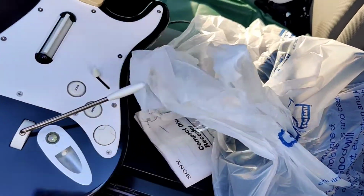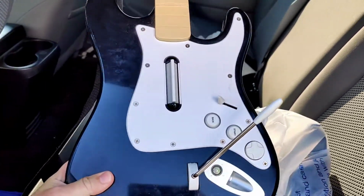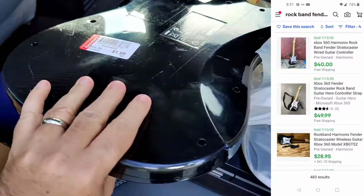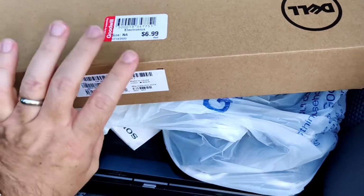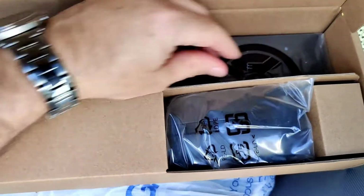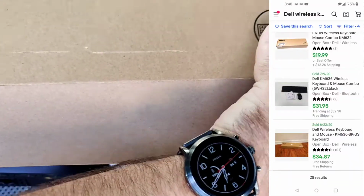Alright, so first things first, I got this Xbox 360 Fender Stratocaster for Rock Band, and it was only $2, probably worth $35 to $40, and for $2, that's a no-brainer to me. I almost didn't pick this up because I just didn't pay attention to it, but it's a Dell-branded wireless keyboard and mouse, still wrapped in the plastic, and the batteries in here are still wrapped in plastic too, so nobody's used that. And that's going for about $30 to $35.